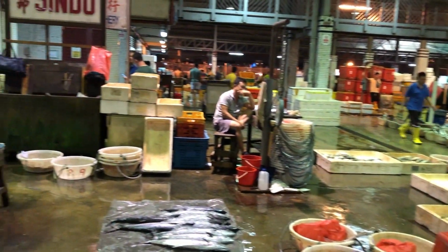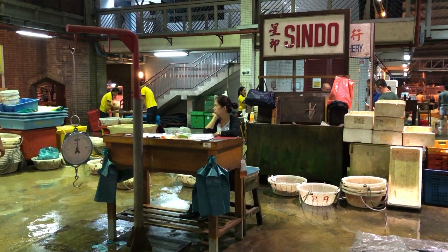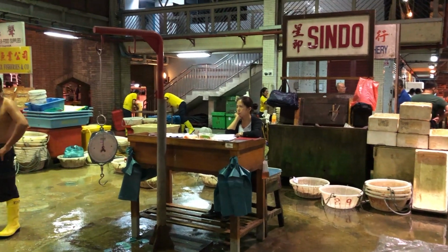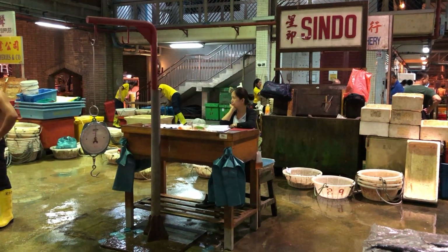And as we turn the camera over there, you can see the lady sitting behind her old-fashioned wood desk and this old-fashioned scale over there to measure the weight of the fish. And everything happens on paper and a handheld calculator. And this is in one of the most modern cities in the world.